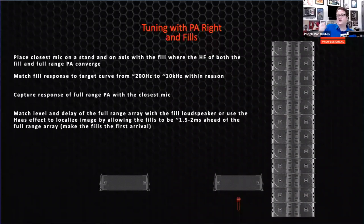Whereas an under balcony speaker, or a speaker that is not getting any information from the main left and right PA, is a whole other kind of tuning thing. Is that how you do your stuff too, Cookie? Intelligibility in the front fill, and then with a balcony speaker, maybe more full range?